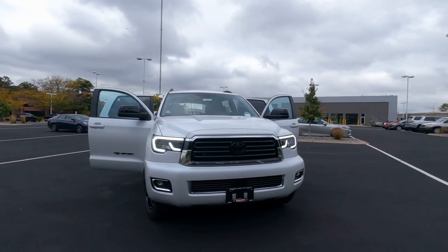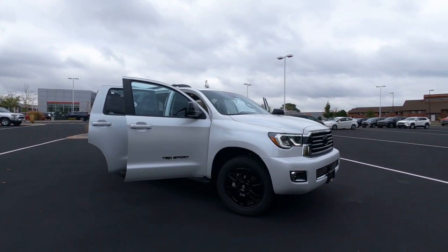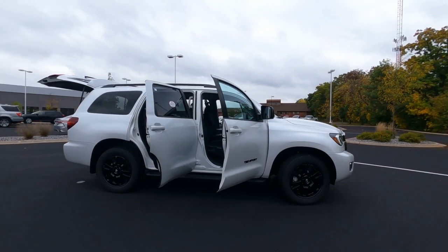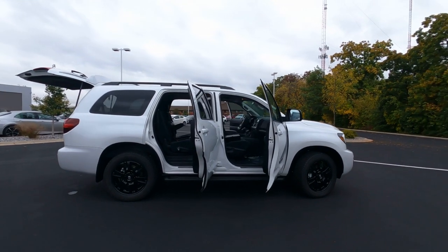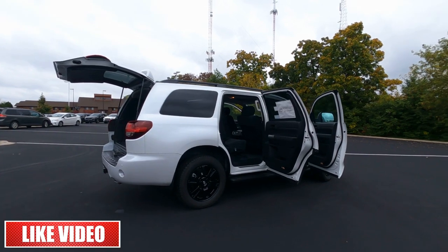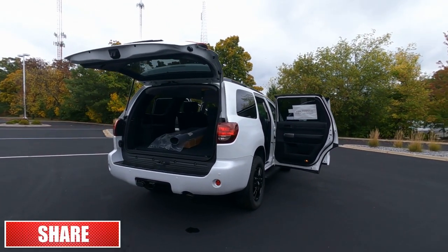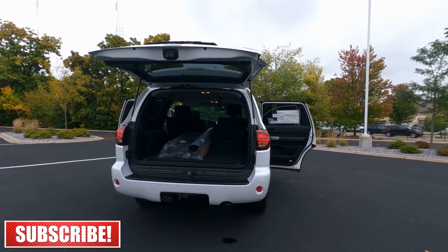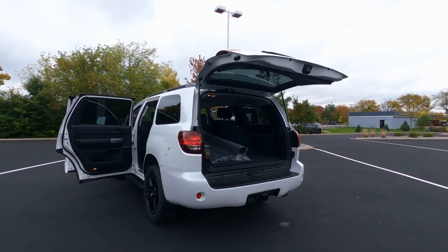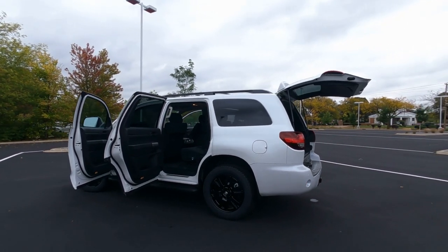Okay, that's the new 2022 Toyota Sequoia TRD Sport. This is a standard level of equipment with the exception of the all-weather floor liners. So this is part number two, the interior overview. Be sure to catch part number one when I walked around the exterior. Put one and two together and you've got a full overview of the 2022 Sequoia TRD Sport.